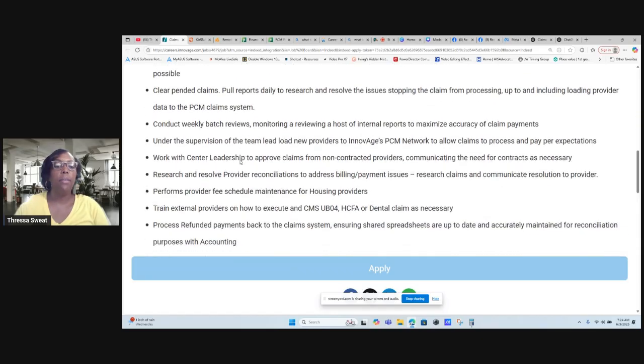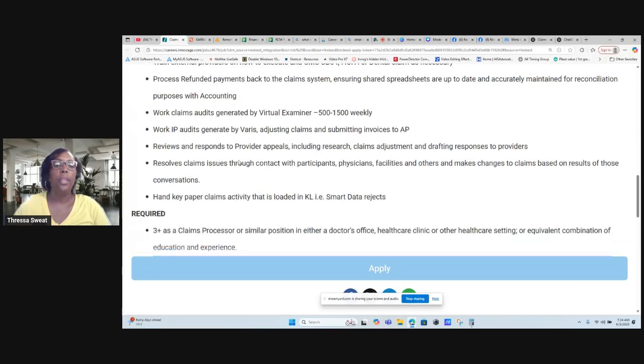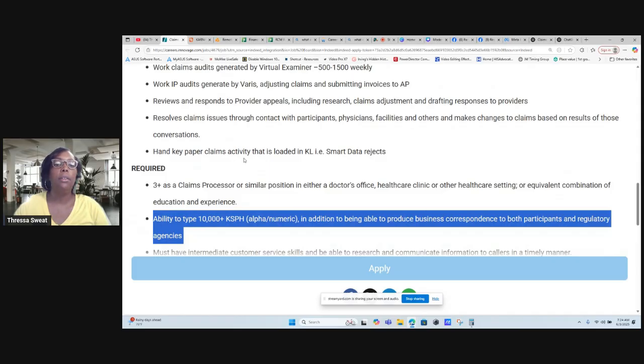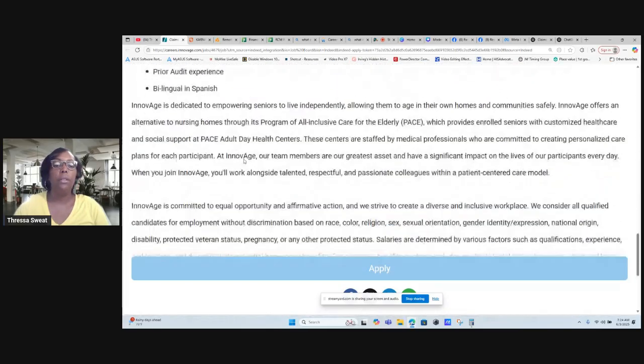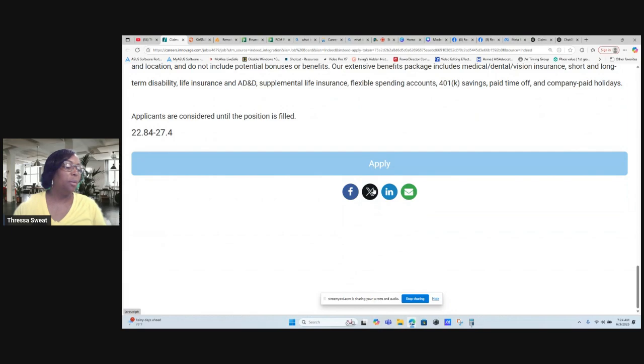And then we go down a little bit further. You're going to work claims audits generated by virtual examiners, 500 to 1,500 weekly. And then you're going to hand key paper claims activity that is loaded in KL Smart Data Rejection. Now, if this sounds like something that you're able to do, then all you need to do is click right here where it says apply. This is job number one.